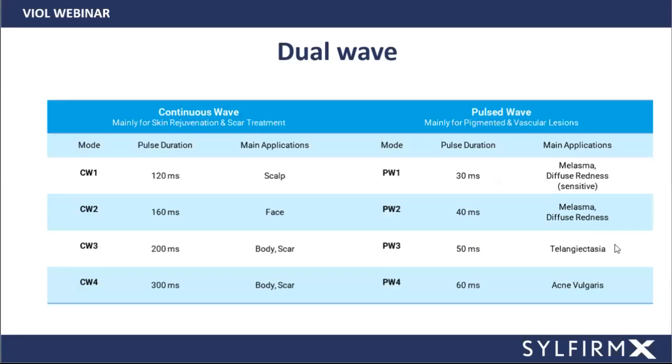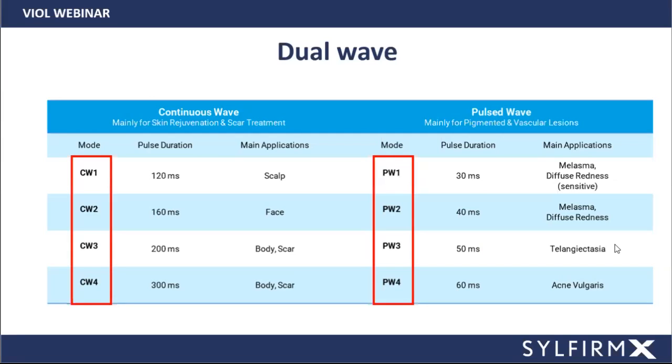SYLFIRM X has 4 continuous wave and 4 pulse wave modes, depending on the pulse duration, expanding its indication to a variety of skin concerns. And PW mode is used for inflammatory conditions such as melasma, diffuse erythema, or rosacea and acne. And the shorter pulse duration in PW mode can target the microvasculatures in melasma and rosacea. And CW mode is mainly used for skin rejuvenation and scar treatment.